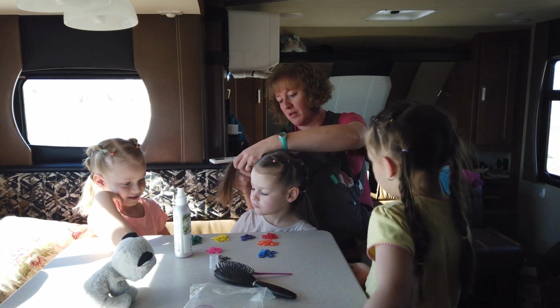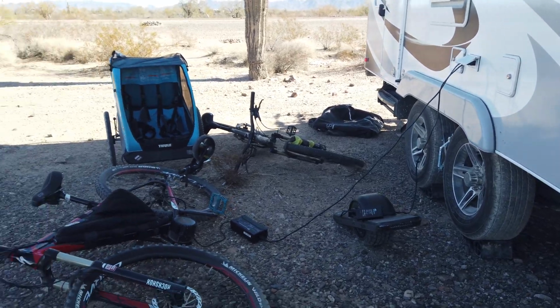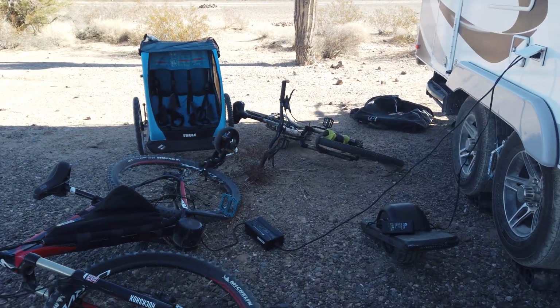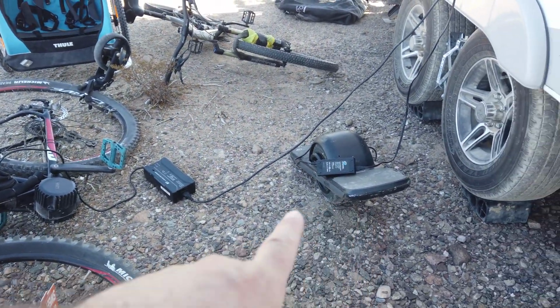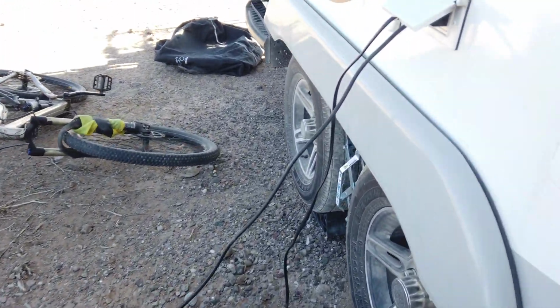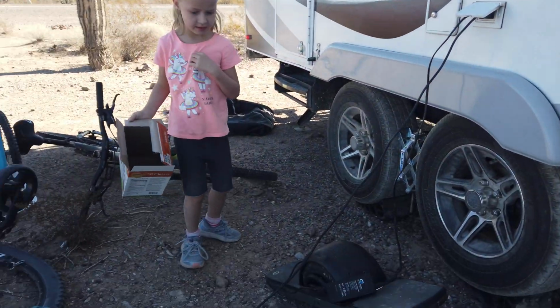You girls want to help me get the bikes out of the truck? Yeah. We're going to go on a little exploratory bike ride today. So I've gotten out the bike trailer, my bike. I have my One Wheel out, and we're charging my bike and the One Wheel off of the AC outlets here on the side of the trailer.